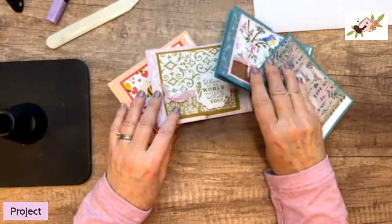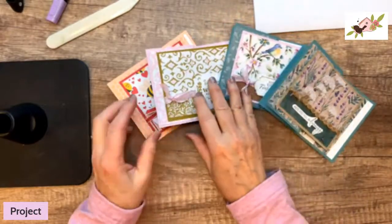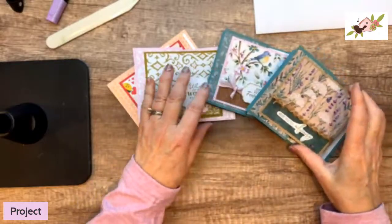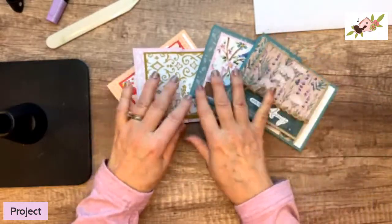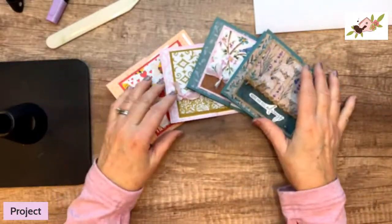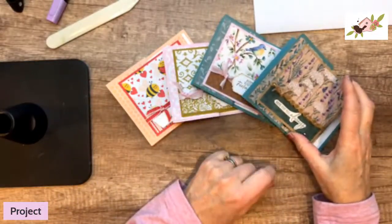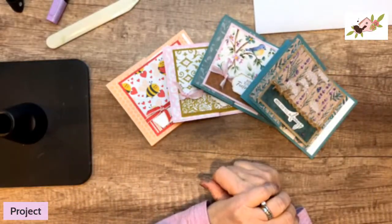The die cuts will be pre-cut for you. Any of the die cuts, that one and that one. And it will include the ribbon. This is that beautiful pink ribbon with a silver trim and the natural ribbon.